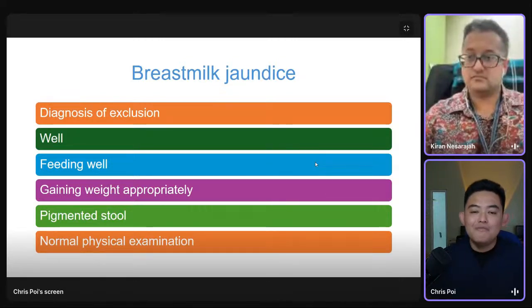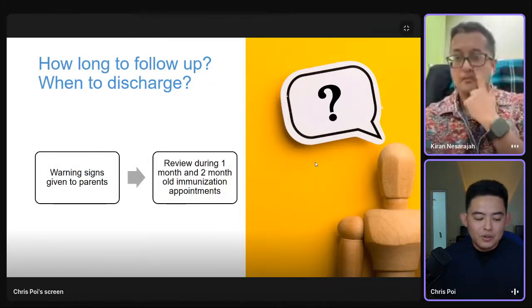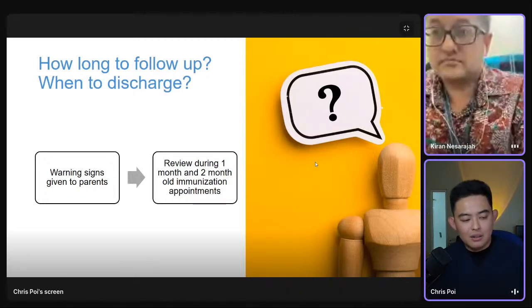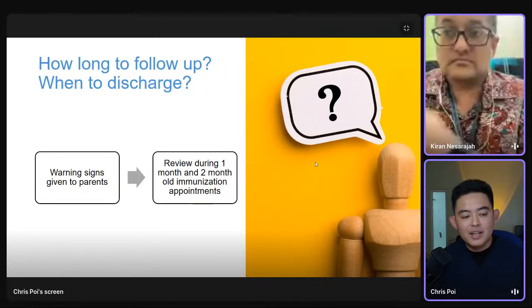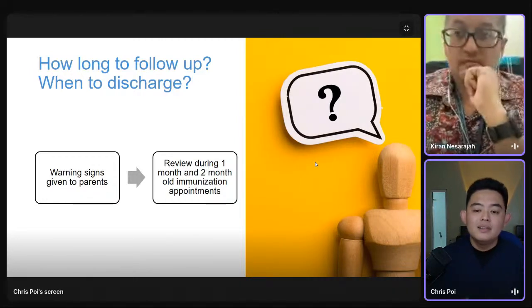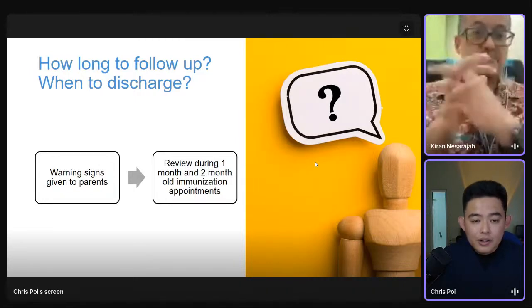All right, so now that you have made a diagnosis of breast milk jaundice, how long should you follow this child up and when can you discharge this patient? So they come at day 14 of life for a term baby, you've done all your examination, you've done your blood investigation, it's unconjugated, you've come up with a diagnosis of breast milk jaundice. Do I need to repeat this bilirubin level until it comes down to a certain level? No, you don't have to.